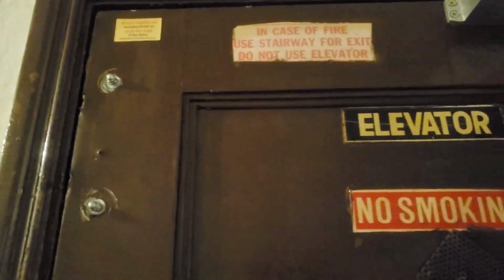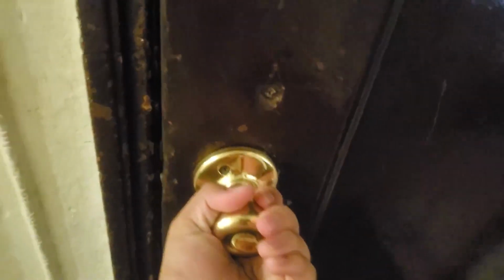Look at that. Oops, focus camera. Oh my god, you guys. Whoa, there's the elevator. Hope no one's on it. Alright. Get my tripod ready. Ready to take the ride, you guys? Here we go. Okay, let's see.